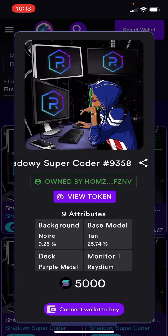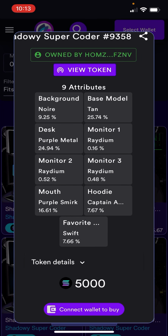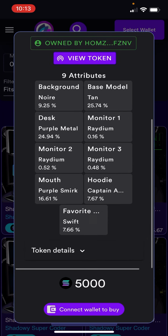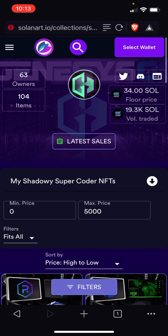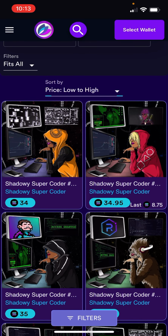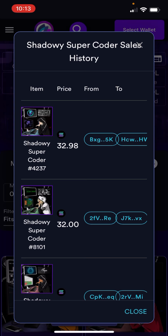Let's click on one. It's owned by somebody right now, and obviously it's so the monitor number two. It's radium. That's rare. I don't know. They got different things that make these rare. I don't know what the story behind them is. We can see that the floor price is 34 Solana, so that's the cheapest you can get one for. If we hit price low to high, 34 Solana is the cheapest one you can get. You can hit this button in the middle that says latest sale, so we can see what people have been buying them for. They've been buying for 32.